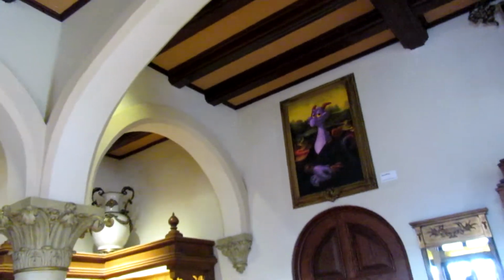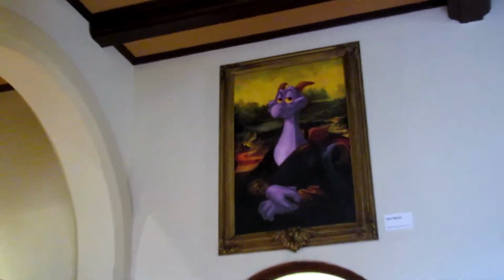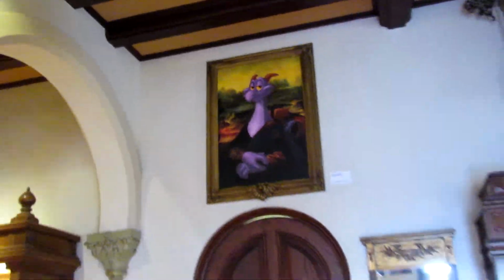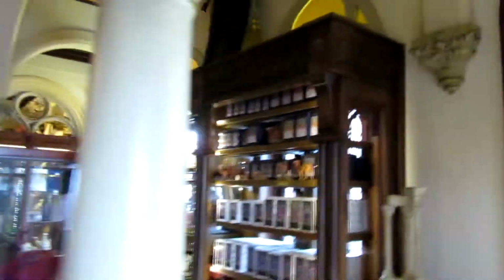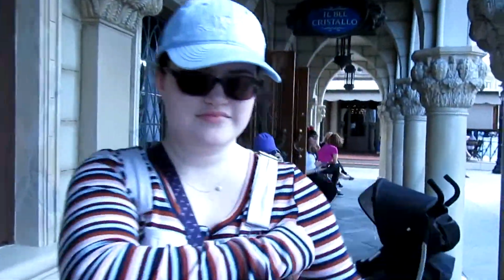We found it. This is here in Germany. And of course, it's none other than the Mona Figment. So it's in the perfume shop. That's why Abby's not with me, because she's allergic to this shop. But she's waiting here outside so we can put the Mona Figment on.